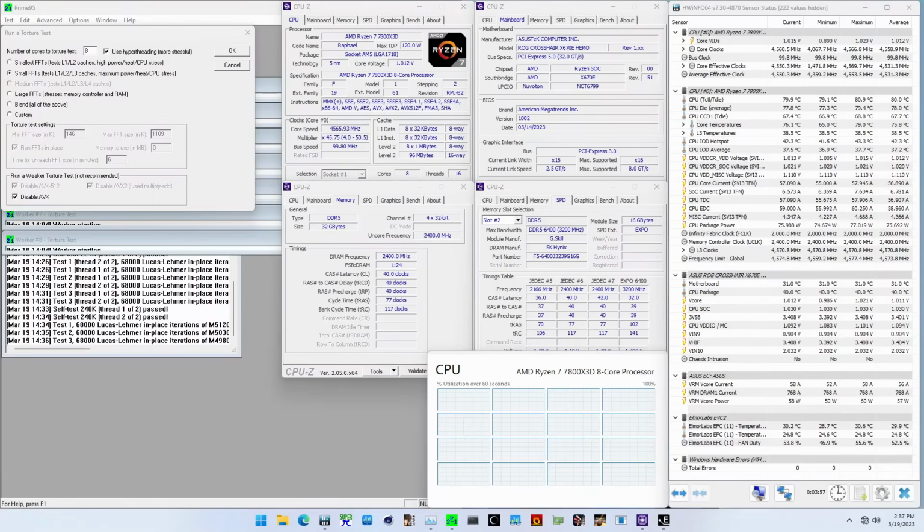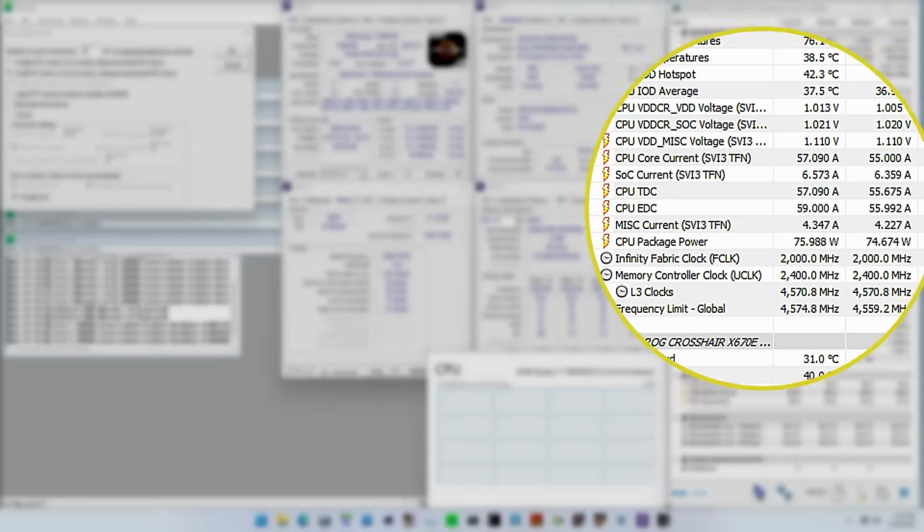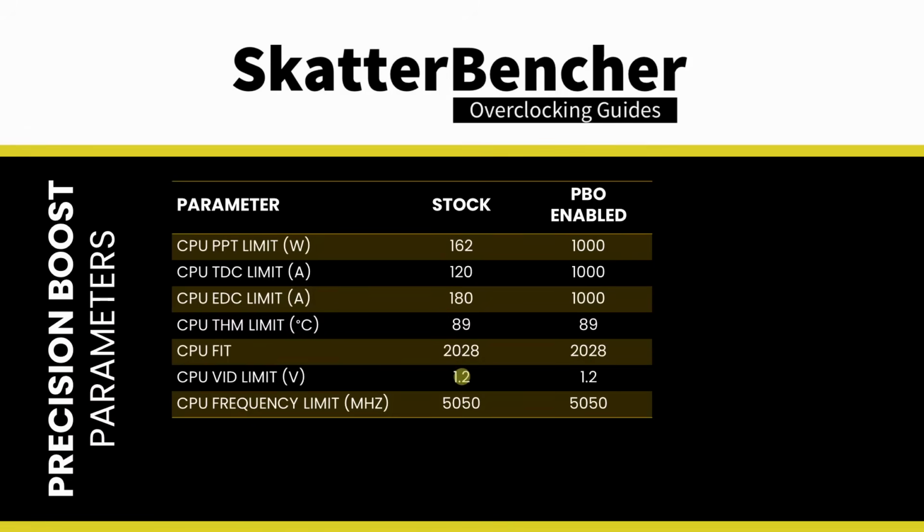During a Prime95 non-AVX workload, we see that the maximum values for PPT, TDC, and EDC are 75 watts, 60 amps, and 60 amps respectively. The main limiting factor for the 7800X3D is the maximum allowed voltage of around 1 volt under a high load.